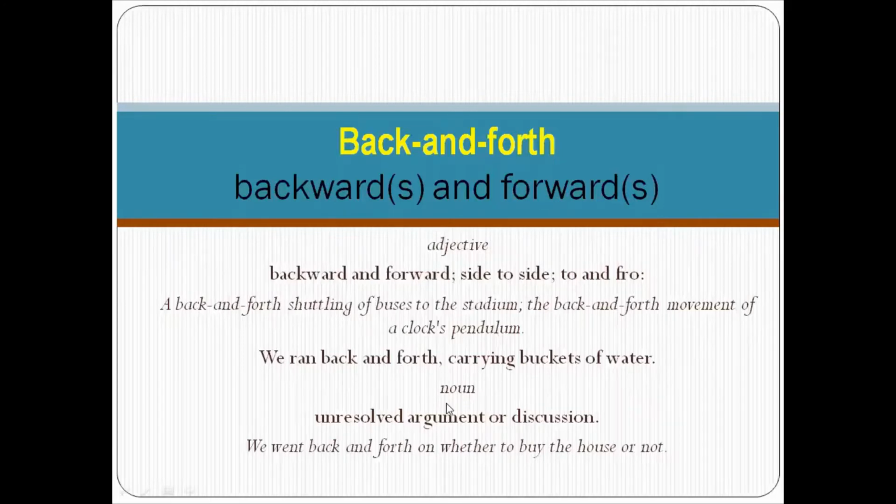It's also used as a noun. When it's a noun, its meaning is an unresolved argument or discussion. When you are not reaching any solution and you are just discussing and giving arguments, it is called back and forth. So we went back and forth on whether to buy the house or not. We are not sure whether to buy the house or not. So this is called back and forth.